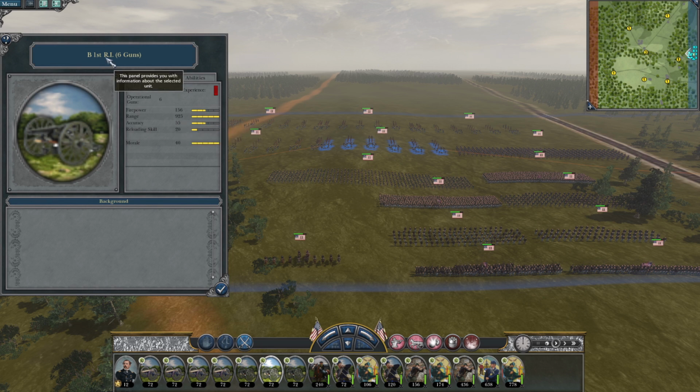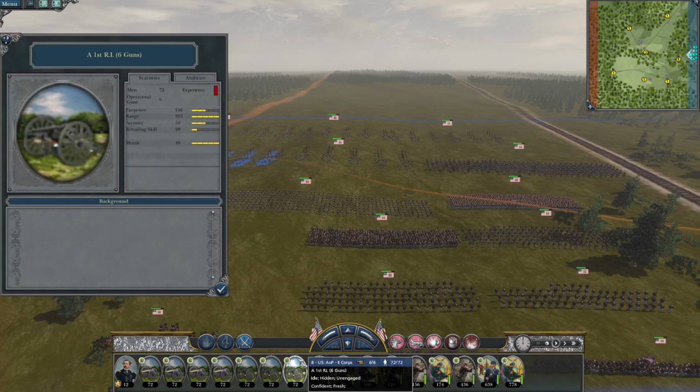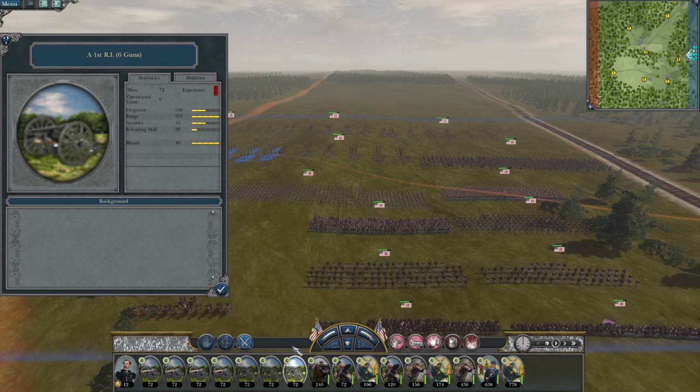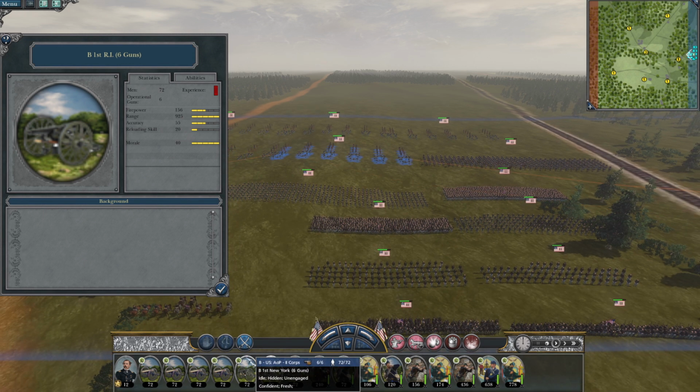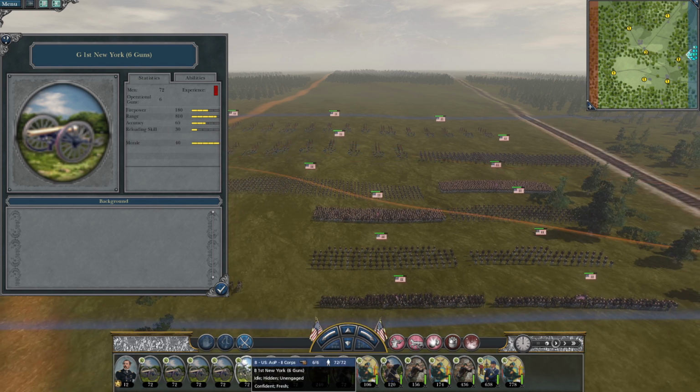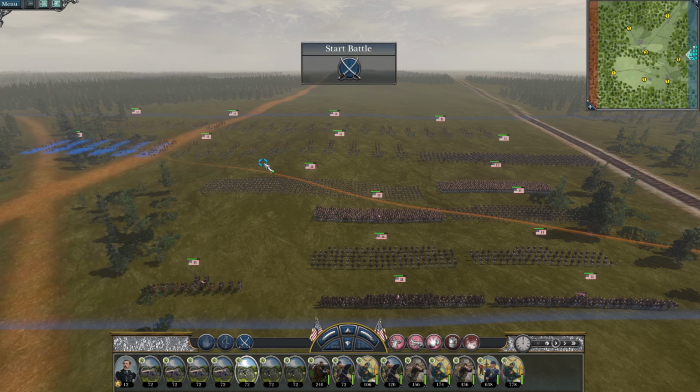And first, it looks like Rhode Island, Company B, 6 guns. So more than enough guns to do all of your dirty work. I think these are rifled, so yeah. Got that nice 925 range. Accuracy is a little bad. We like to see that 65 accuracy on rifled guns, but these don't have them, so it happens.